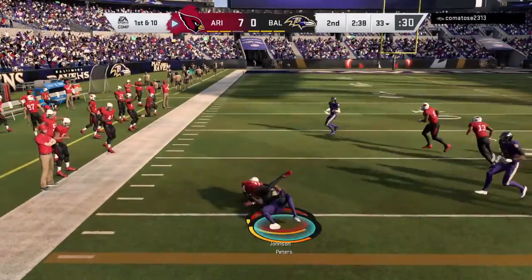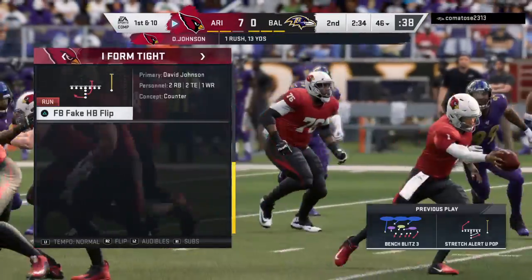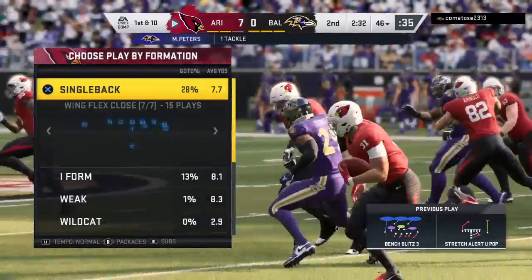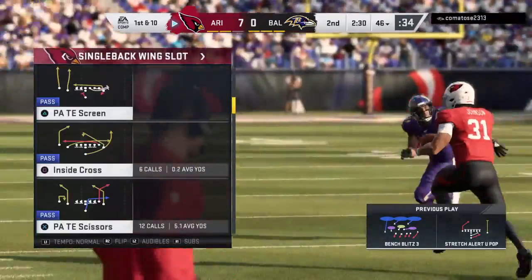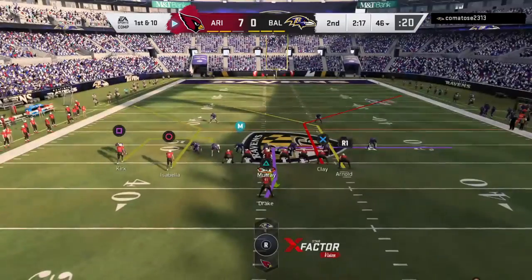And you know they spent all week in practice and meetings talking about taking an early advantage. Being the road team, going up a score, that takes the crowd out of the game and puts some doubt in the minds of their opponents. 1st down, Arizona.